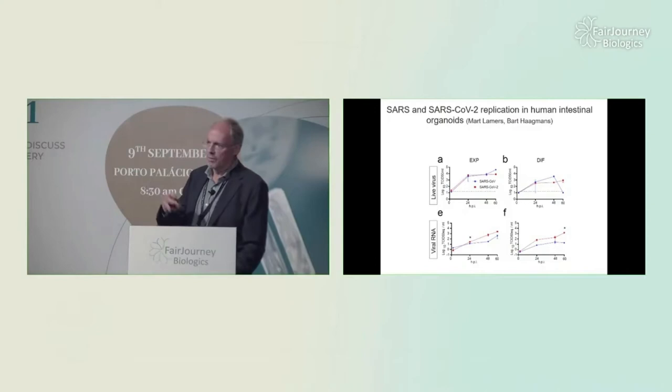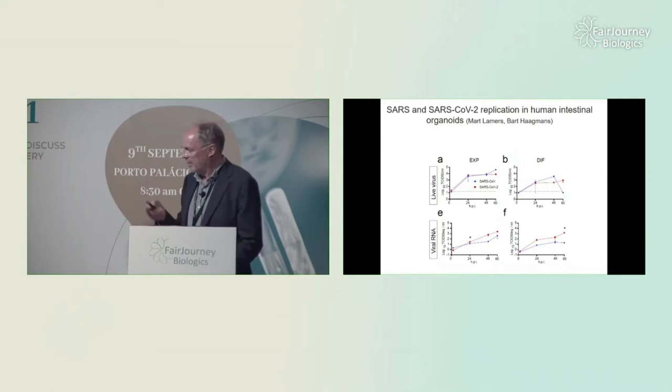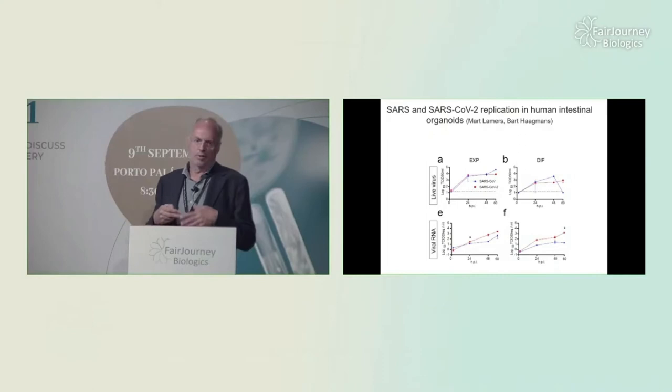So Mark Lamers and Bart Hagemans in my lab, my names are not there, was Joep Beumer and Jelte van der Vaart. And we could show indeed human small intestinal or colon organoids, when given a little bit of the virus, would amplify the virus dramatically, actually much better than airway organoids. And you can see this in the order of 10 to the 4 fold amplification in a matter of less than 3 days. And we do this both for live virus and for viral RNA. So these are really infectious particles that are being produced.